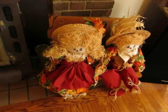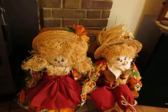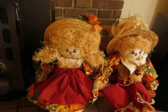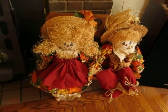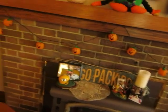And this is one of my favorite things. I love the two little scarecrows, the little girl and the little boy. I bought this a long time ago when my kids were really little, and I just fell in love with them. I love the colors. It's so fall-like, with the rusts and the yellows and the greens. So let's see, what else can we do?